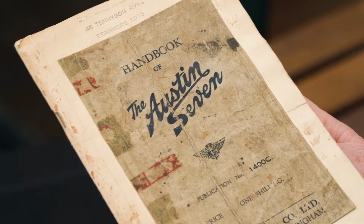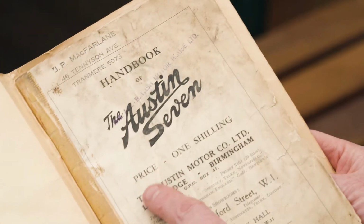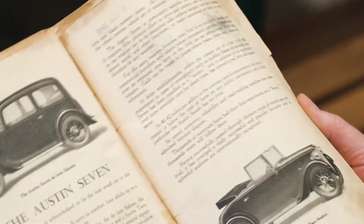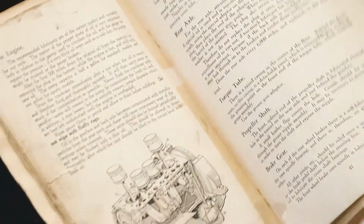And this is the Austin 7 handbook. A really good friend found that in his shed because he renovates a lot of cars. It cost 1 shilling back in the day, and it's got lovely photographs of the instrumentation, all the different things that you could want, after sales service and tools and accessories.